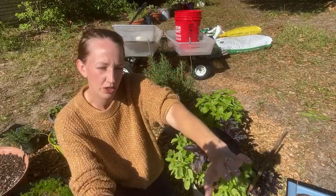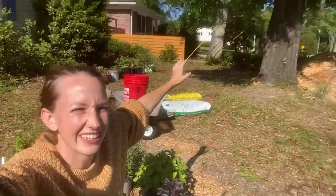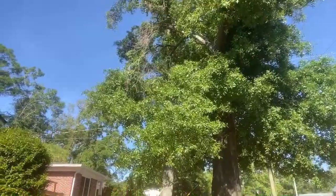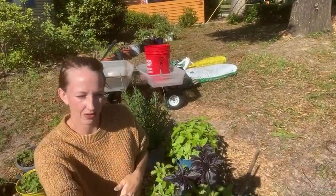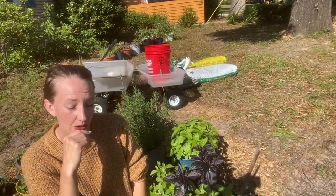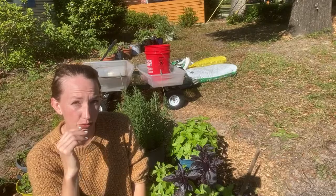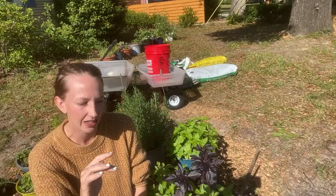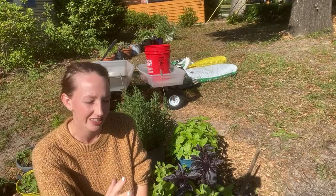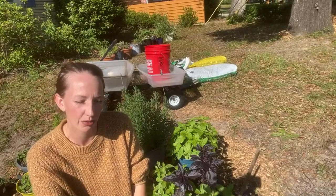This is starting to get more shaded as the sun moves, but this giant tree behind me, it's really big, and so it casts a lot of shade on this part of the garden now after 3 o'clock or so. But for Pensacola, it's really hot here in the summer, so the big perk there is that it will be shaded for some of the hottest parts of the day, and I'm hoping that that will actually give me a little bit longer growing season.